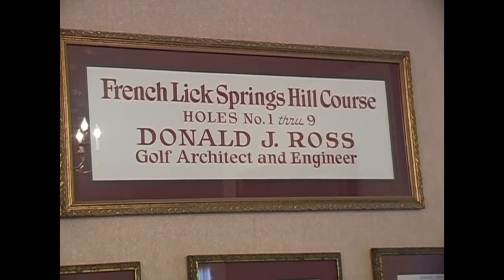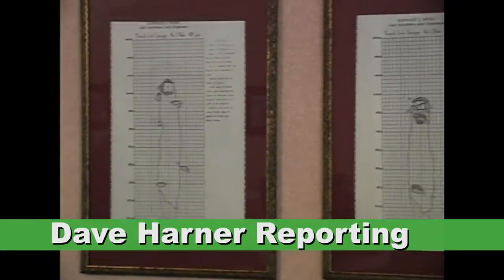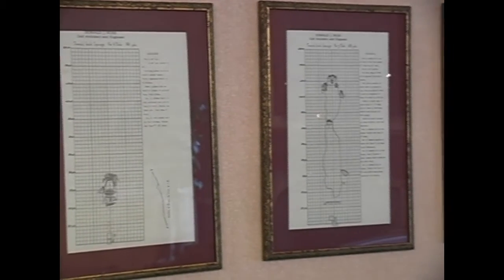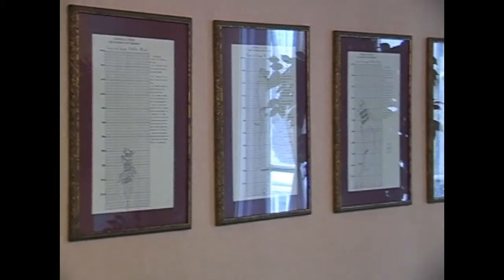We've been blessed to acquire the 18 original drawings from Donald Ross's desk. We have all 18. As you can see, golf course architecture has changed a lot over the years. In those days, they used a piece of graph paper and a pencil and pretty well drew it in. You can see some of the descriptions of the holes and how they arrived at the product that they actually designed.